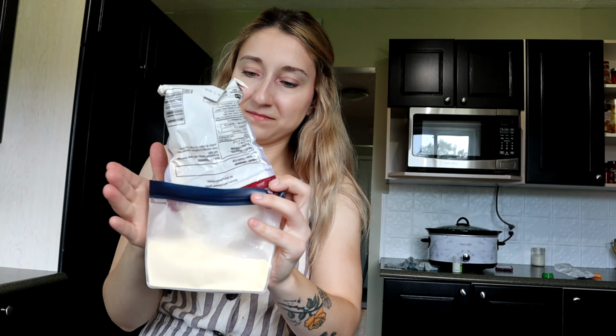Can you see why I want specific jars with labels? Because I put things in random jars and random bags.